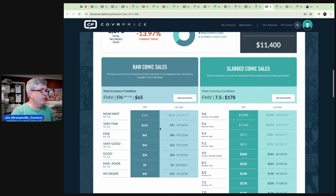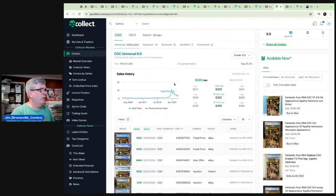About $100 for a very fine copy, hard to get copies in better condition than that. 9.0 is going for $360. And I took a look at the 9.0 historically, because 9.8s are so rare. This is a book that was $100 until WandaVision, and it jumped up to $1,100 in November 2021 and has since retreated.